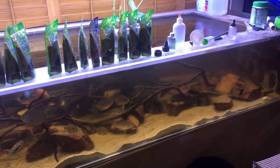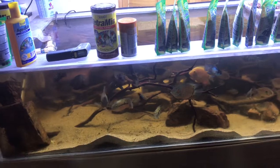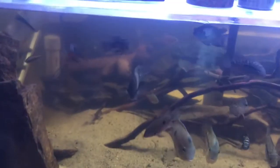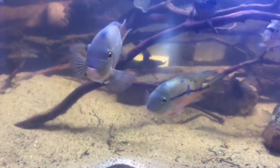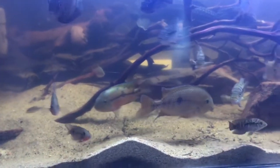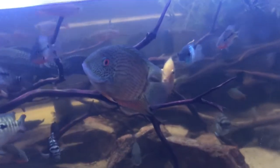Yes, I have a lot of food up here, a lot of junk. I've been testing water in all the tanks, making sure everything is running the way it's supposed to. So let's get into the 240. What's in here? You can see a firemouth on the left, a Jack Dempsey, an electric blue acara, regular blue acaras, more Jack Dempseys, and a Severum. Those two big fat ones are my Nicaraguans. The males are probably about 7.5 inches, the females about 5.5. Look at that Severum.